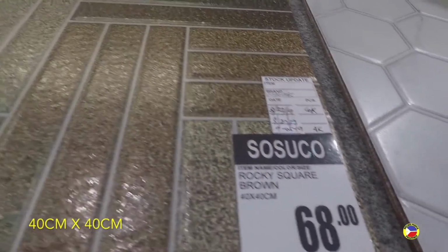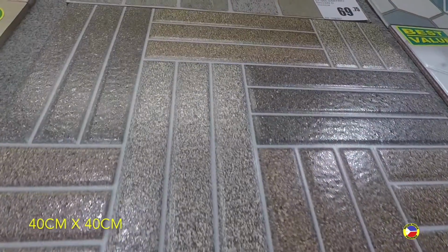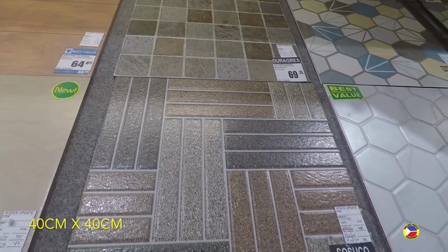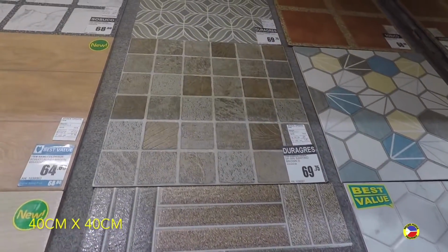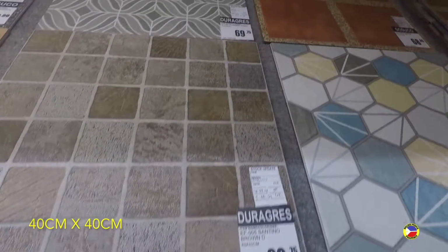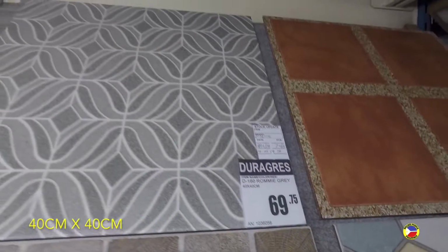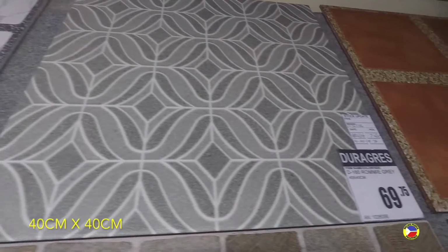Then they also have this. These tiles are from Suzuku. These are like the different granite stone effect at 68 pesos each, and this is 69.75 for this square, and this geometric design is 69.75.